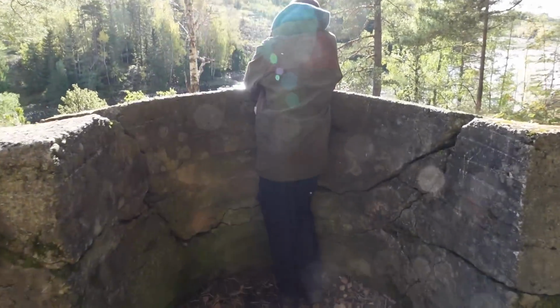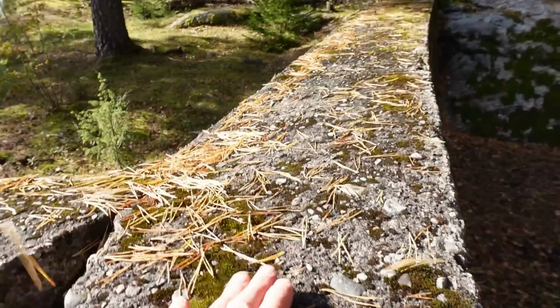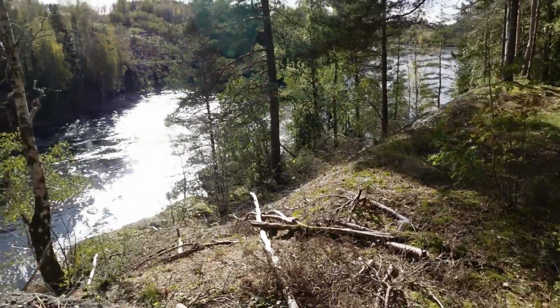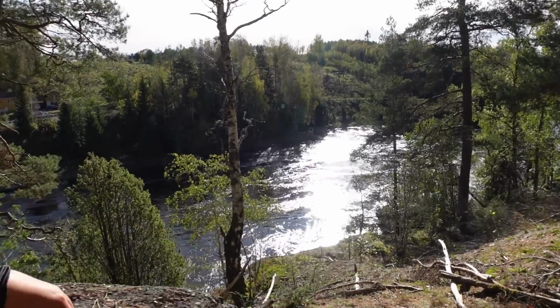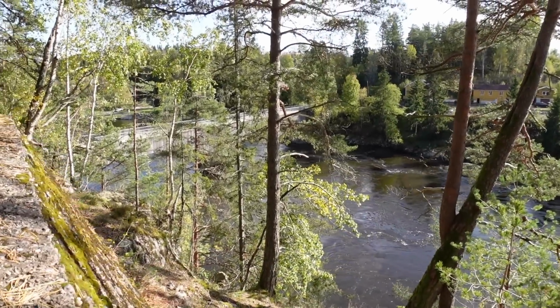Wow, Eagle Eye is in that little position. You can see these walls here. They really knew exactly where they needed to have their defenses. And wow, that river is raging. And again, you can see the bridge from here.